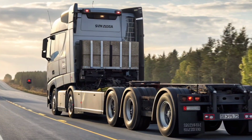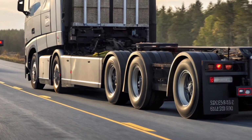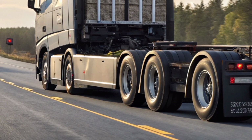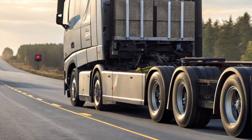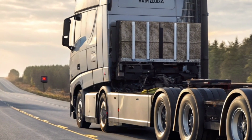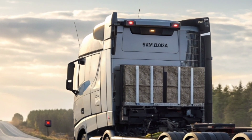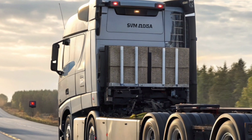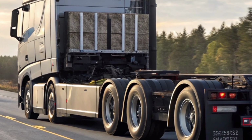Today we're diving deep into the newly unveiled 2023 Volvo Power Plus 90-ton series, a true monster on wheels that's redefining the heavy transport game. This new generation of Volvo's heavy-duty lineup is more than just an upgrade, it's a complete evolution. Engineered for extreme hauling, the 2023 Volvo Power Plus 90-ton isn't just built tough, it's built smart.